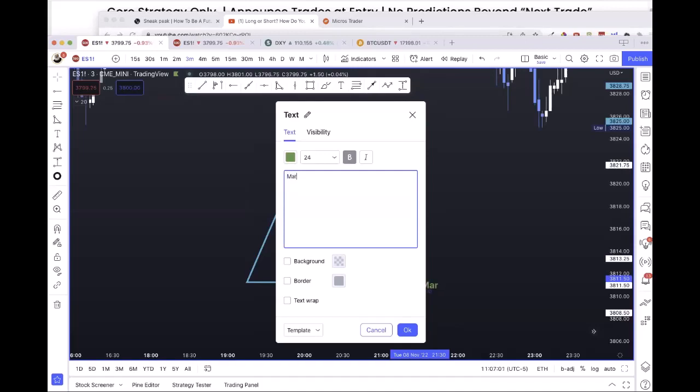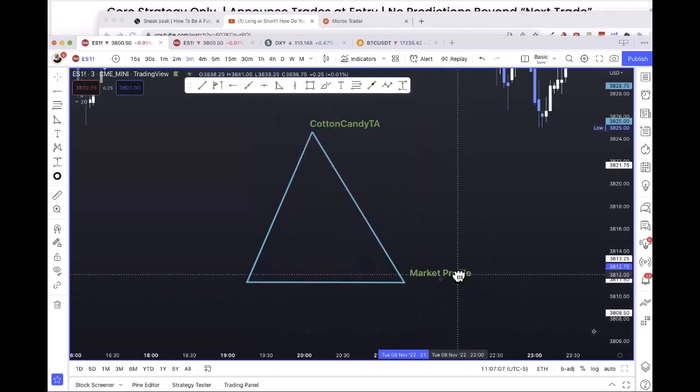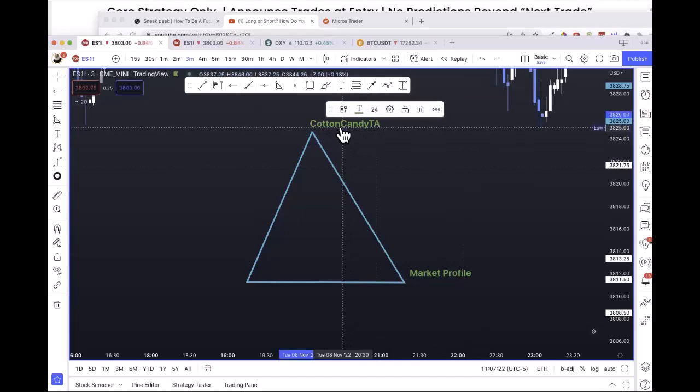Next thing is market profile. There are central lines in market profile that definitely bounce: when single prints are filled, IB highs and lows, overnight highs and lows, things like that. We draw these lines as well. So we call them Cotton lines and market profile lines.